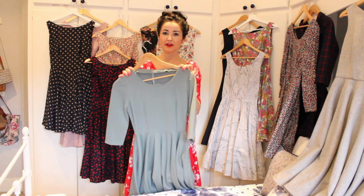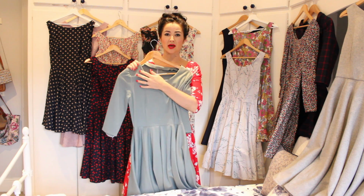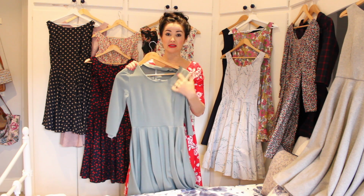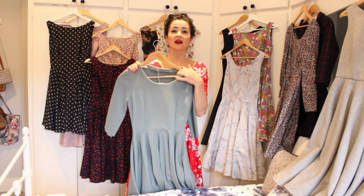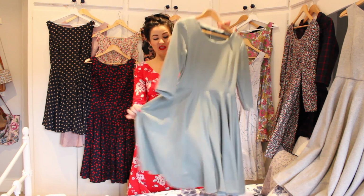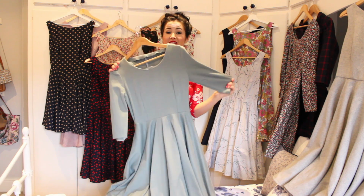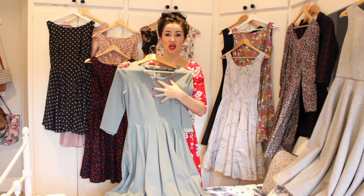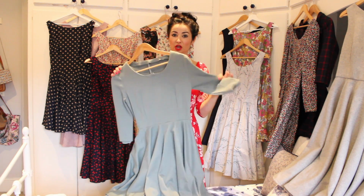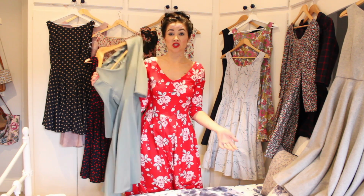And this I first made on the blog, and I put an old doily. I turned it into a little pretty collar, but then I found that I didn't wear it so much with the doily, so I took the doily off. But I wanted to see what a Betty with sleeves was. So this is actually not a Betty, this is a Joan on top, with Joan sleeves, and then it's the Betty skirt. Like I said, in a jersey.